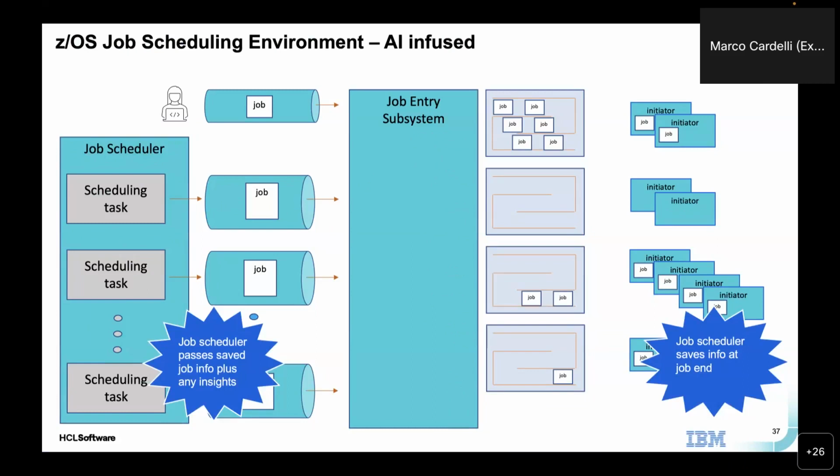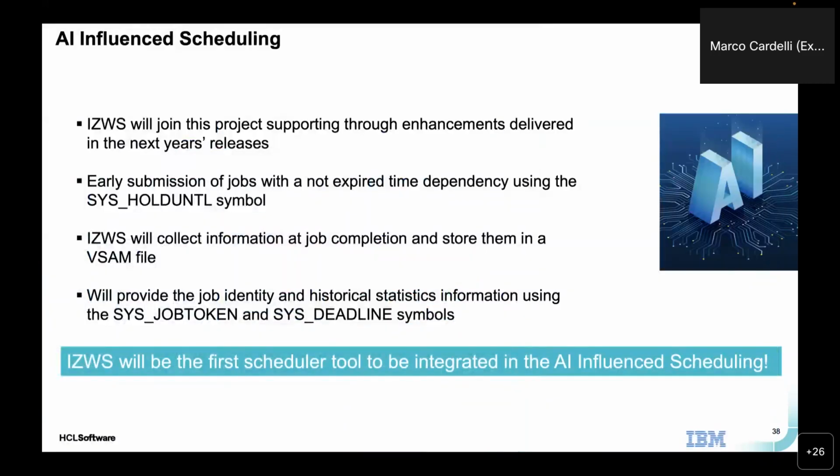So this will be stored in the scheduler databases. Then we will also collect information from SMF records when the job ends, and store that in our databases, so that we can have these cycles of information that are provided to the system. And based on that, the system will use AI algorithms to optimize the execution of the workload. We will start with the first PTF delivered at the end of this year, where we'll support using some symbols to provide the information to JES.